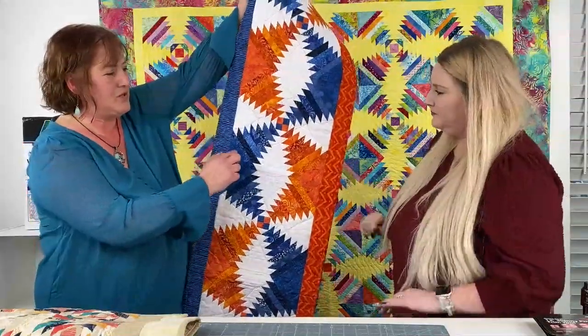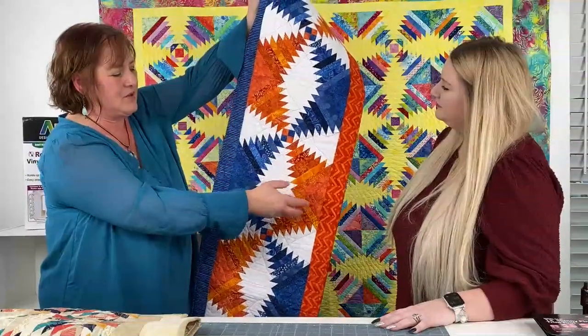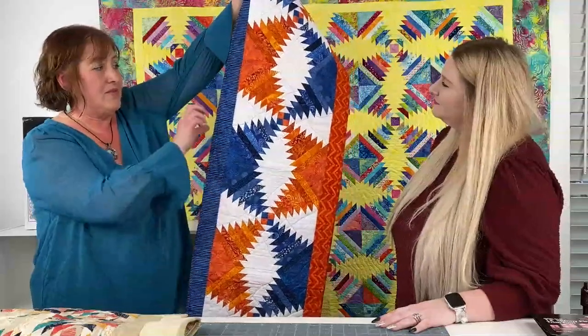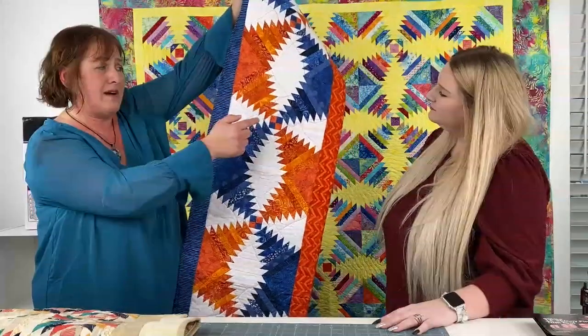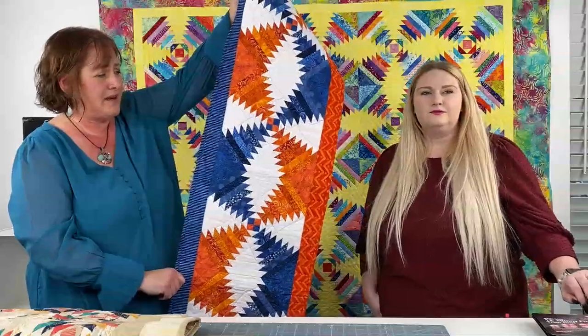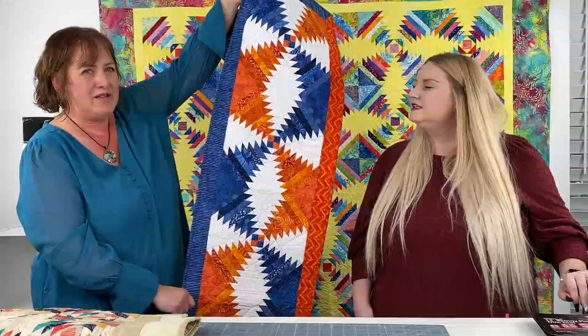And she used blues for opposing corners and the oranges for opposing, and then when you turn them, you get that rolling effect across the table runner. She even used two different colors of border and binding, so you get that double look to it. Again, personal preference, use all the same binding if you want. No judgments there, but I do love how this turned out.